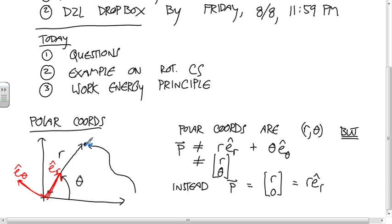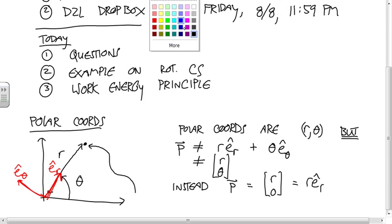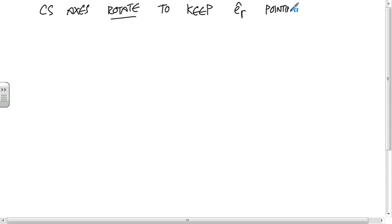Okay. Yep. The axis orientation changes with respect to theta. So how do you represent that? Yeah. Okay. So it's a rotating coordinate system. So the coordinate system axes rotate to keep e_r pointing at the particle.